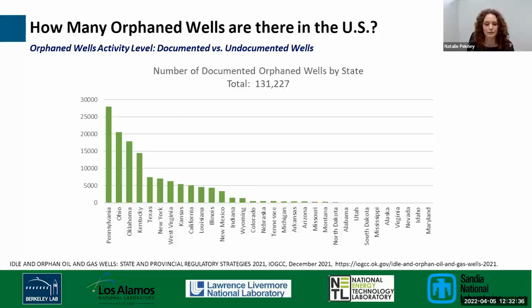You've already seen this graph. Tim Reinhart showed it earlier, but just looking at the magnitude of the mitigation effort, it's difficult to estimate because there's so much uncertainty about just how many orphan wells exist in the United States. So in the bar chart, you see the number of documented orphan wells by state. It's from the IOGCC 2021 report. And of the 32 states reporting, Pennsylvania, Ohio, Oklahoma, and Kentucky are the top 4 states with numbers in the tens of thousands. And the total number of documented orphan wells, again, is about 130,000.